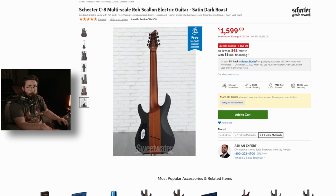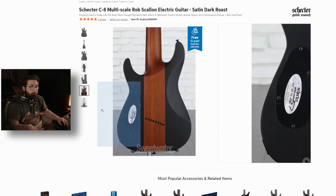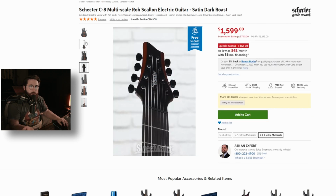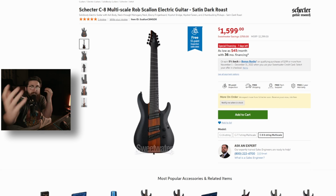And I do like how it's got that neck-through like that. I don't mind that. It's got the natural wood finish on the back like that. That is fine with me. I like the headstock where it's got that dual level thing to it. I love that look. That's really cool. And man, Schecter or Rob, if you see this, send me one, please. If I say please, is that enough?